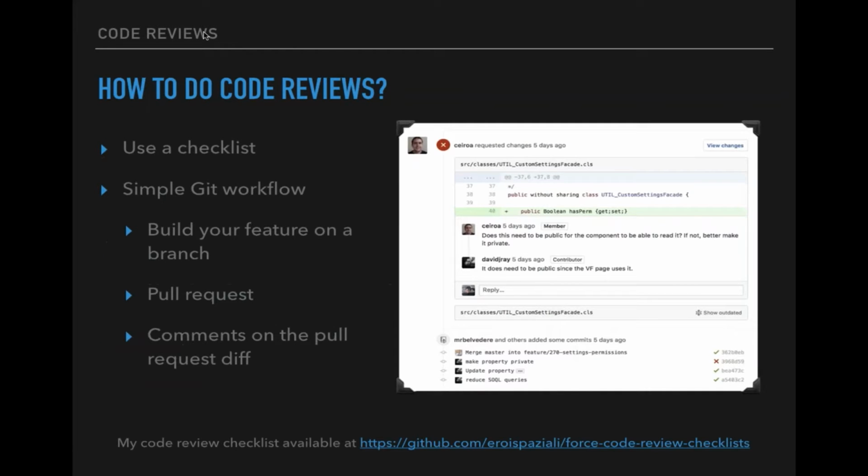So how do I do code reviews? Normally, I do use a checklist. I have a checklist linked in this description. To me, a code review checklist shouldn't be too long. It's basically a set of criteria that are testable, very simple and quick to verify on your code. You might have criteria like make sure there is no hard-coded ID, make sure that every variable has a meaningful name, things like that. If you're interested in the details, you can have a look at what is shared in this link. But in principle, you have a checklist.